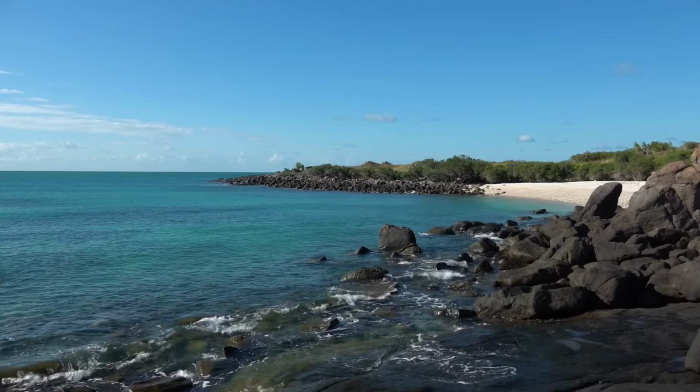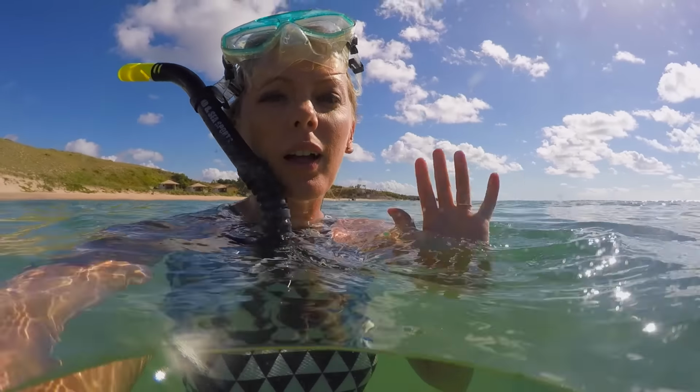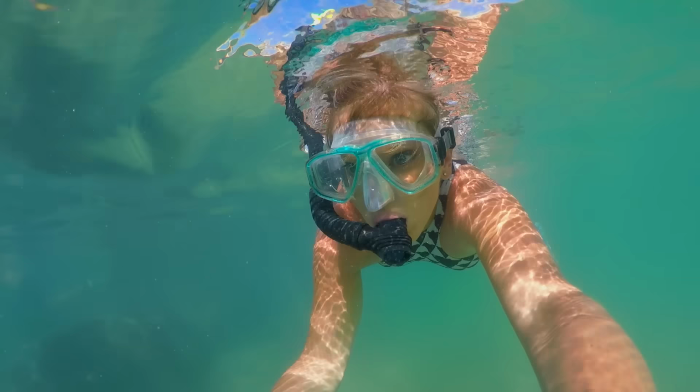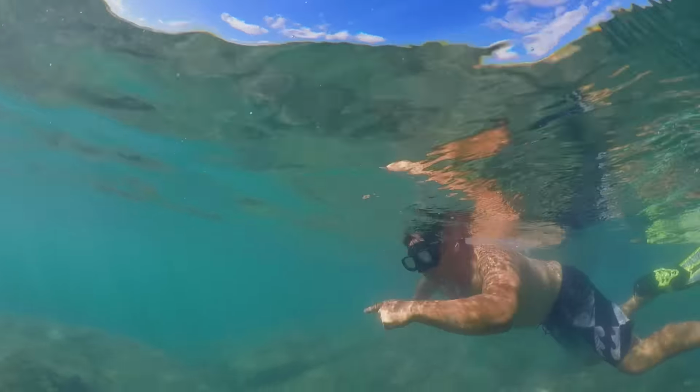Now, when you think about visiting Arnhem Land, on the many activities that are available to do, snorkeling is not usually one that would come to mind. But Banubanu has a coral garden right on their doorstep.